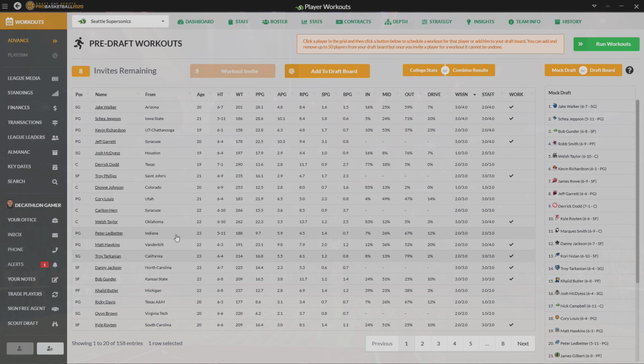We've got an outside shooter in Ledbetter. I do only have 2 point guards, so also not the end of the world if we do end up inviting one of them to the workout. Not looking for a center, though. Corey Lewis, maybe. Deion Johnson, definitely not. 1-star of 3. Well, we have him rated 1 of 2. Derek Dodd will pass.